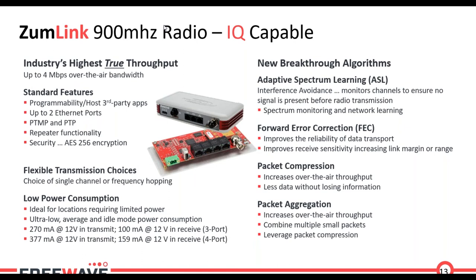It really just depends on the geographic layout of the area that you're operating. The power consumption is something we mentioned earlier. So at 12 volts in transmit, 270 milliamps there on the 12 volt mode. So that's ideal for those solar applications.